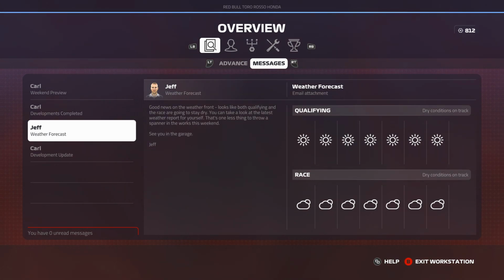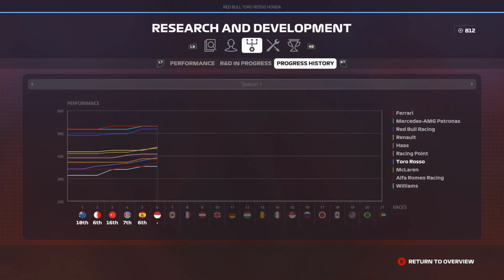Anyway, let's take a little look at the development charts so far and see if anyone has brought anything to Monaco, and indeed they have. Renault bring their second upgrade of the season to re-overtake Haas. Haas did also bring another upgrade, but just not as good as Renault's one, so they squeak past them at fourth in the standings. Racing Point are fine.